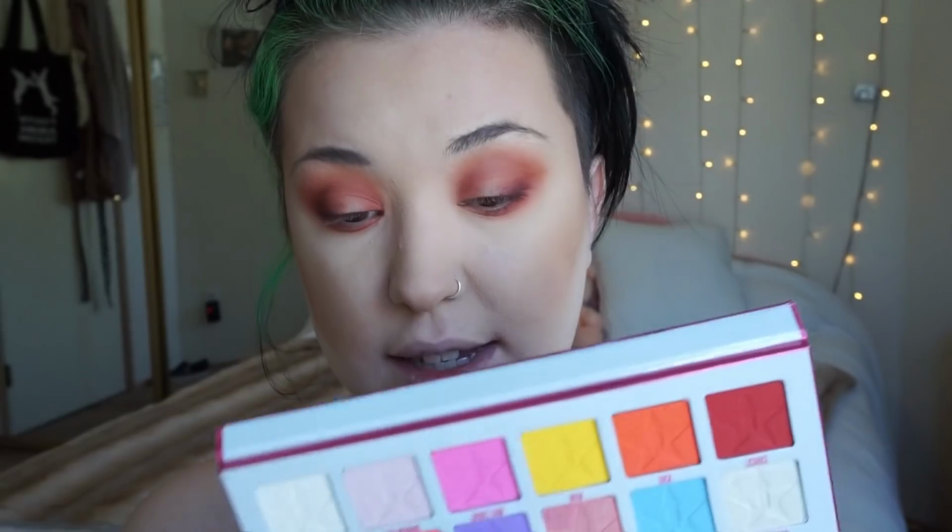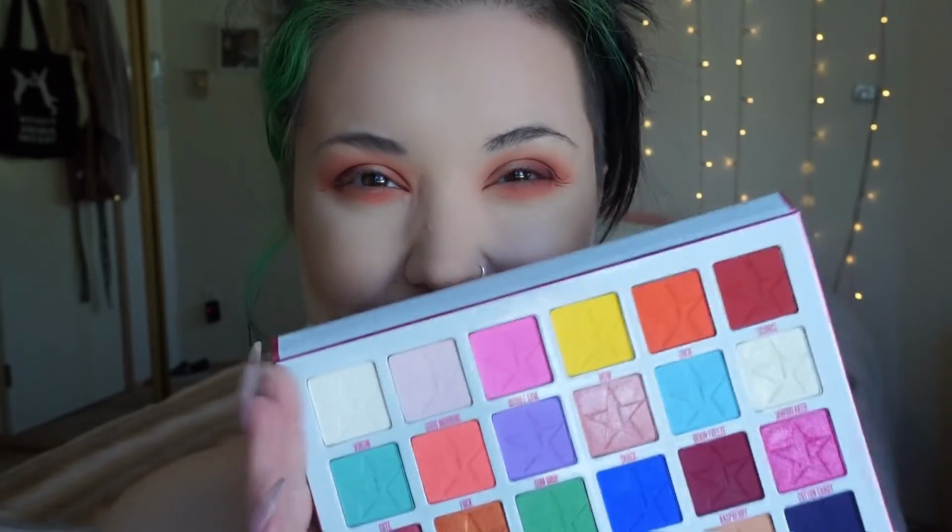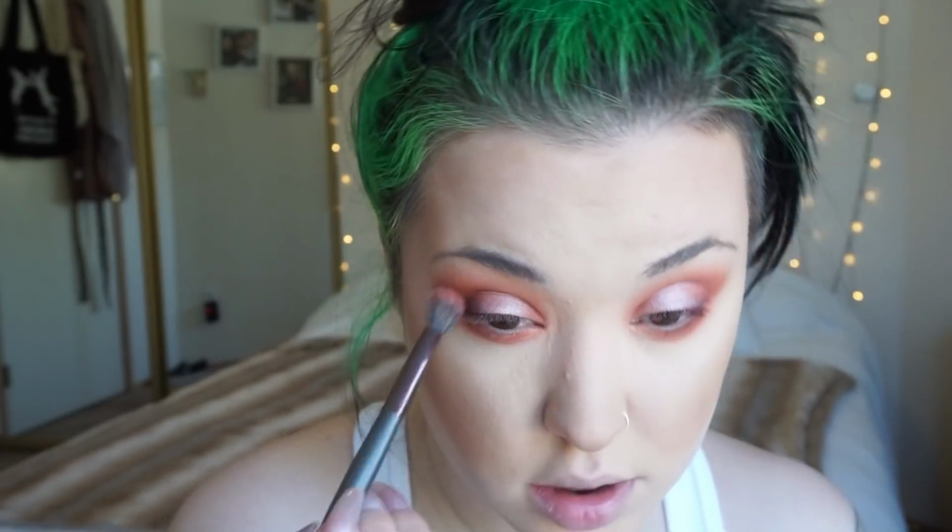Okay, and then we're gonna go in with, I think, Jawbreaker, is it? Yes, we're gonna go in with Jawbreaker, and we're gonna take this shade Snack, which is right there. Kitty snack, funny. I'm gonna take that just on my finger. We're just going to pop that on the lid. And going back in with the blending brush and just dusting around it to soften it.